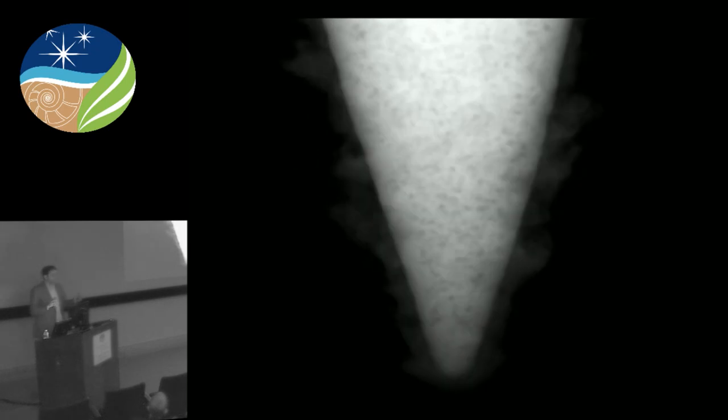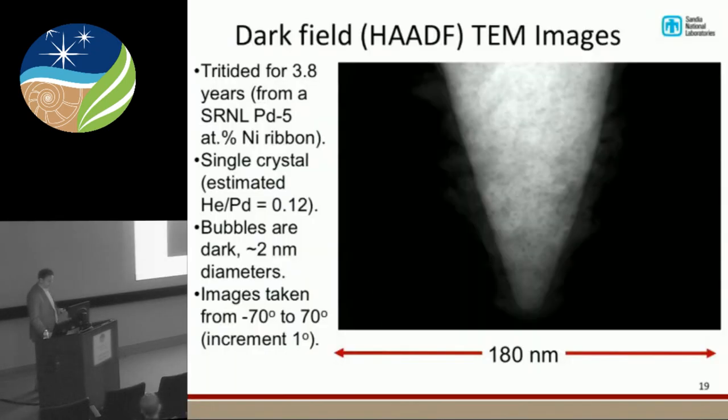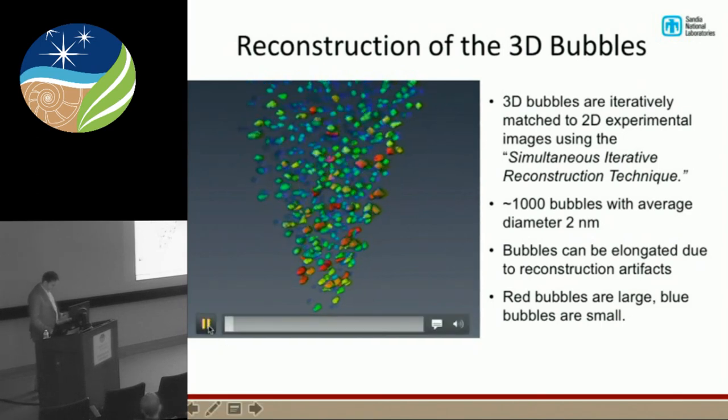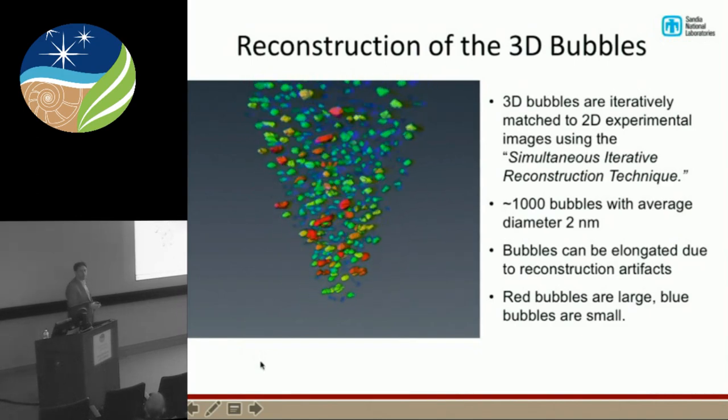You can see it, your brain's really good at it. But what we need to do is digitize this information, right? We need to be able to have it automated in the computer. We take all these images, and we perform what's called a simultaneous iterative reconstruction technique, where all those images are used to reconstruct together the volume of that material, and we end up with this. So here's the reconstructed 3D volume of those bubbles, okay?